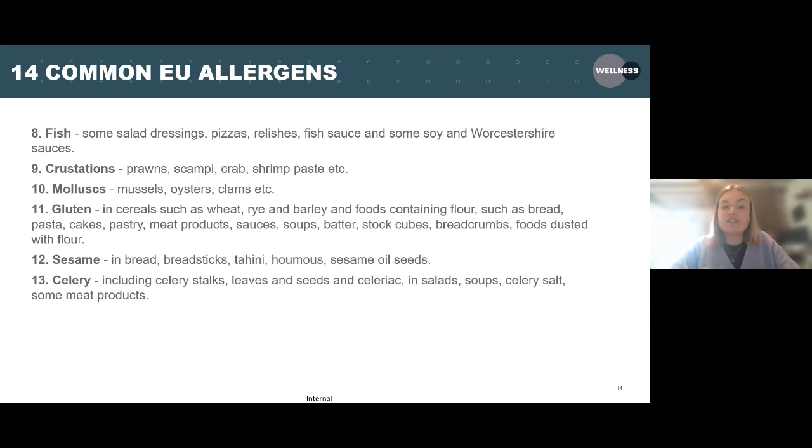Then got your celery, so obviously celery stalks, but can be hidden in things like stock cubes, celery salt, tomato ketchup as well also has it, which is a bit of a hidden one. And then lastly, you have sulfur, so often found in meat products to help preserve it. Same with wine and beer, and also potatoes to help with preservation and stop them turning black.